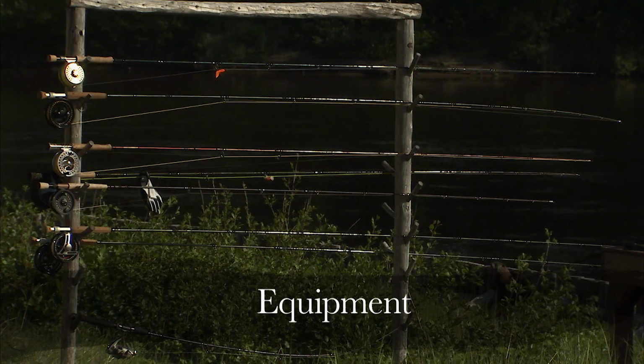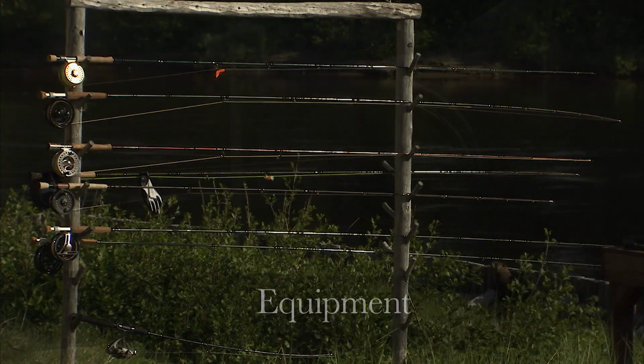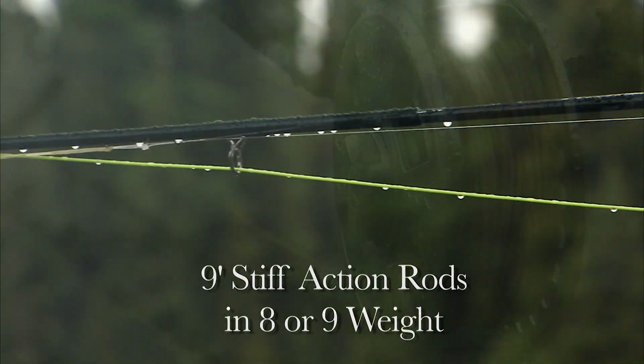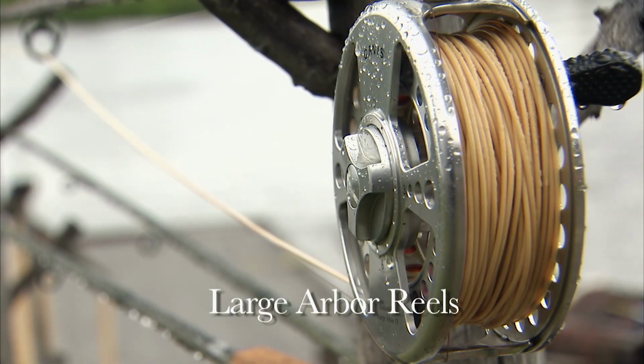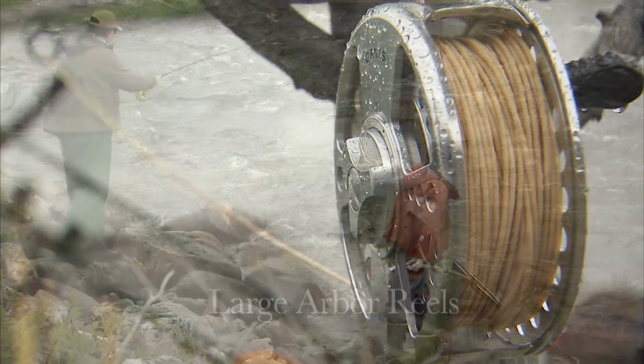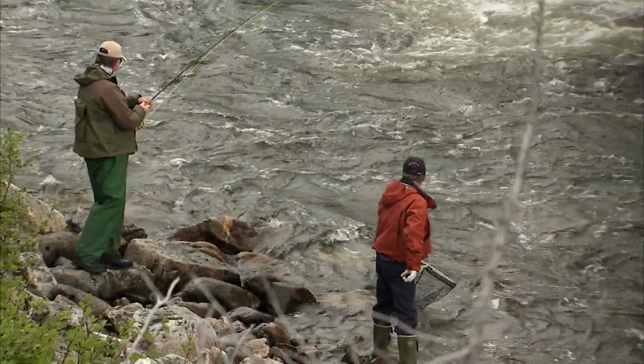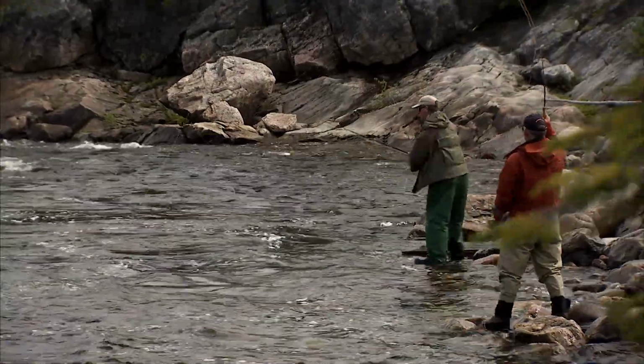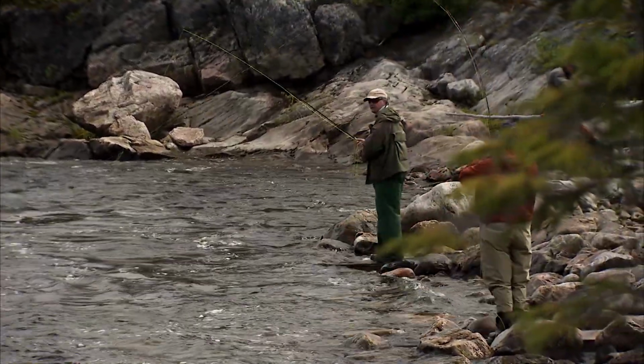The equipment needed for Atlantic salmon fishing when coming to the Hunt River are 9-foot stiff action rods in 8 or 9 weight, along with large arbor reels that have smooth drags. The fish here can be quite large, and a solid casting rod with some backbone is a good idea for effectively fighting these strong fish, especially if they get into the current.